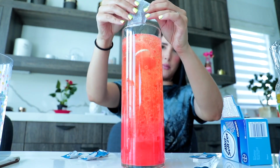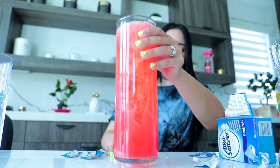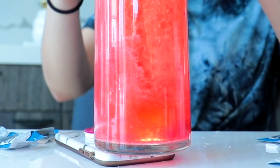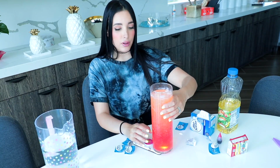Yeah. So maybe I put way too much. Oh, I think I overdid that. Let's make it into a lamp. This looks good, but I put too much of, well, pretty much everything. We're gonna fix you up. You're gonna be the most beautiful of all the fake lava lamps.